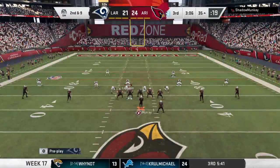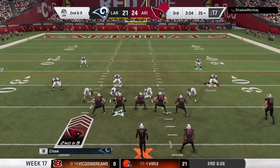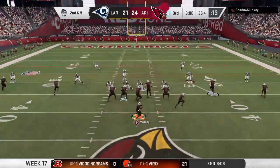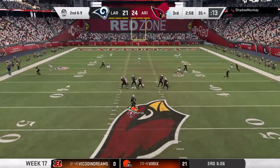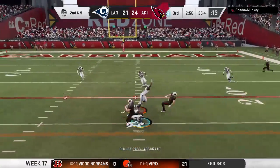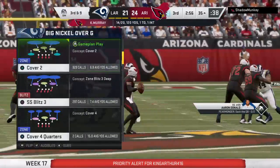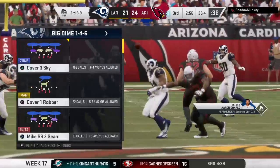Right over there. Yeah. Mike, 58, right there. Hey, watch the slant. On 2nd and 9, Murray. And this one incomplete. Too much contact to hold on to that one, and it's 3rd down.